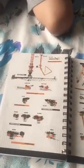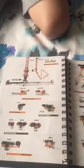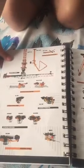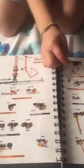Okay. And what's on the other page? What's on the other page? Here. And what's on this side? I don't know anything about it. Tell me. What's on this side?